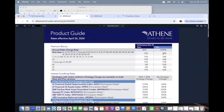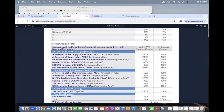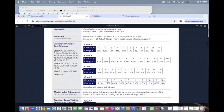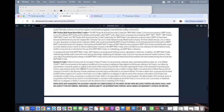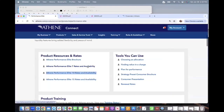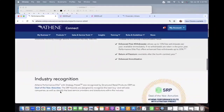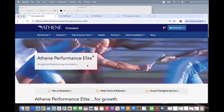And you can see the bonuses, upfront bonuses that are attached to each product on the base version and then the plus version. Okay. And then the index allocations that you can use, which I'm going to jump into more in a second. And then, yeah, basically from there, that's how you find the client, the product brochures and information. It's just right under products. You click on the product you want to use, and then basically you can go through everything that you need.